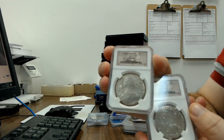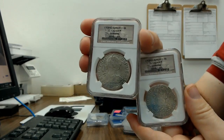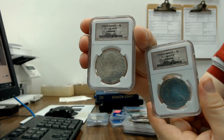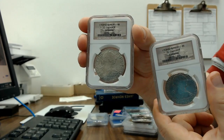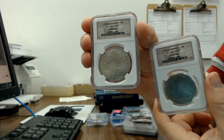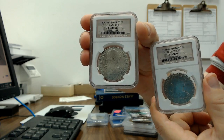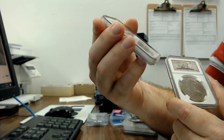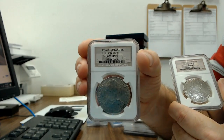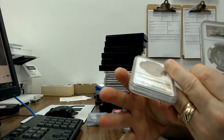I got a couple of these. Got a pretty good deal on them. Got them for a little under $100, and I figured maybe $110 for them. You got a 1783, and they're from the El Cazador wreck. They're actually genuine, so they're not graded a certain grade. They didn't give them a grade because they got saltwater damage on them. But as you can see, they're kind of nice 8 reals there.